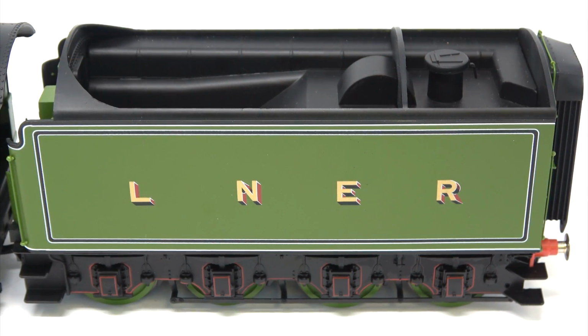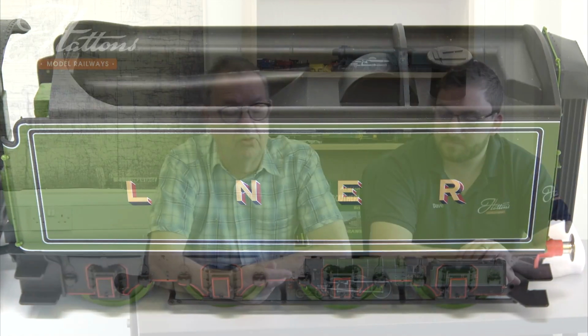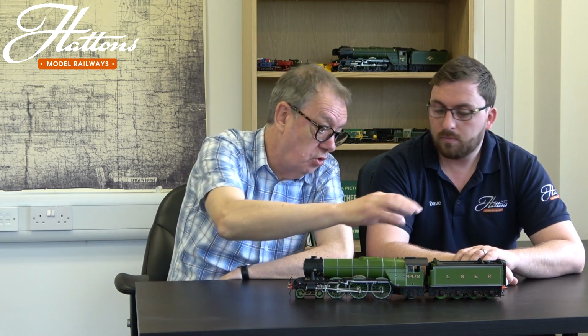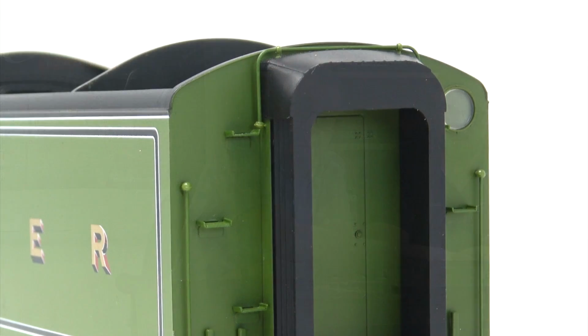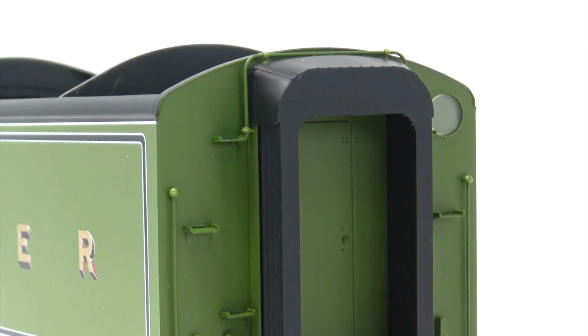And it was cut down for the water cranes, wasn't it? Yes, the water, sorry, I should have mentioned that. During the 1948 exchanges, the A4s participated, and they ran on the ex-Northwestern main line and the ex-Southwestern main line out of Euston and Waterloo respectively, and the water cranes to feed the tenders were too low for the LNER engines. So the back end was cut down. It should be straight across the back rather than curved, and these raves here were cut down. But not a lot of people know that, nor even care.